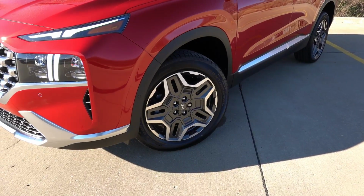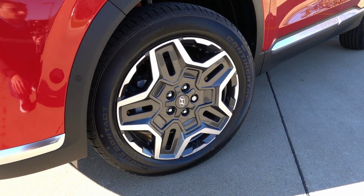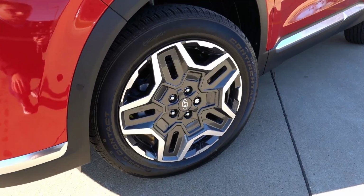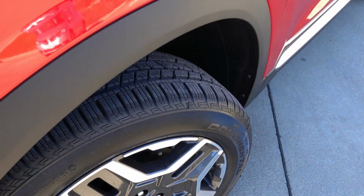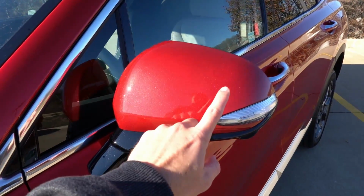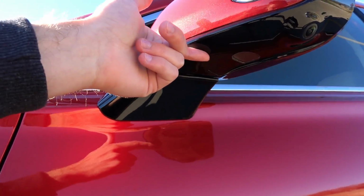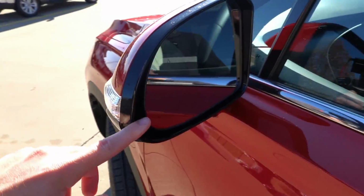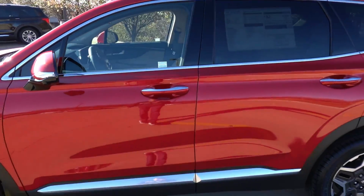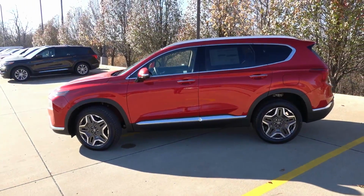Coming to the wheels and tires, these are your 19-inch wheels, same ones found on the gas Limited. They're wrapped in 235/55 19-inch Continental CrossContact all-season tires. So nice solid all-season. Body color mirror caps with LED turn signal integration, camera on the bottom. You do have LED puddle lights as well. They are going to be heated, and do have blind spot detection. Hyundai Digital Key 1 on both front door handles, so you can use compatible Android devices.